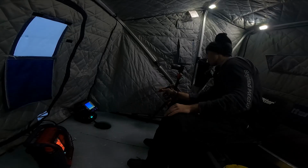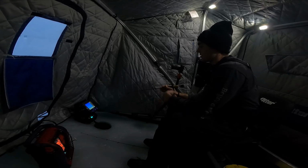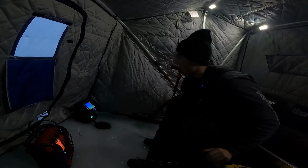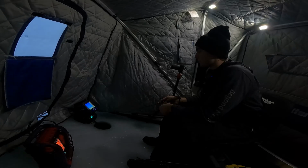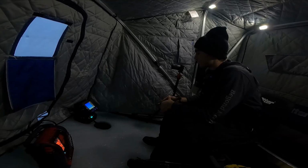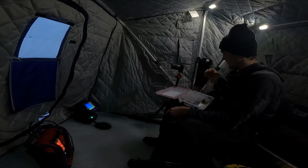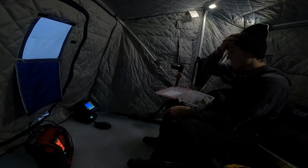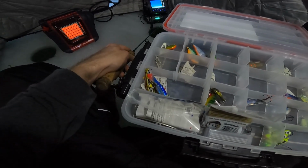Oh, that is incredibly frustrating. That's actually shocking. Shocked that neither of those fish ate. There's just so much going on there. I was sure I was going to get bit. It just never happened. That's crazy. Thinking about switching it up, but the fish just looked like they were going to eat. I'm not sure what turned them off there. Don't know if it was my jigging cadence or what.